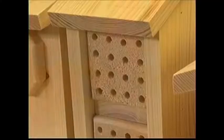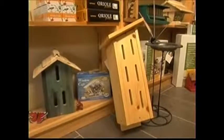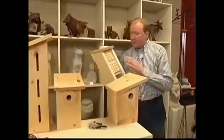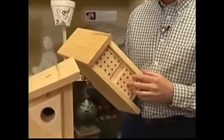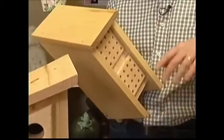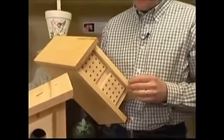Okay. Now, I'm really fascinated by the bee house and the butterfly house. Can you tell me a little bit more about those? Yeah, this is for mason bees. These are fantastic pollinators. They're native solitary bees, so they've evolved over millions of years here. They're great for our plants, and in terms of pollination, they're way better than a honeybee. These guys will visit like 2,000 blossoms a day. So come early spring, if you're a gardener, you really need these out there.